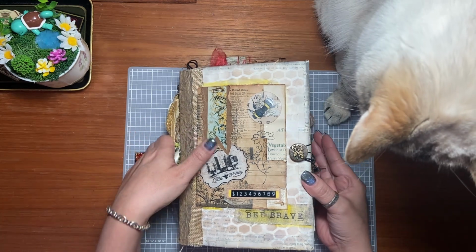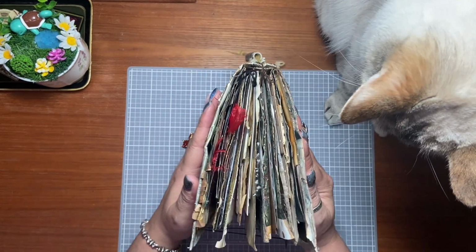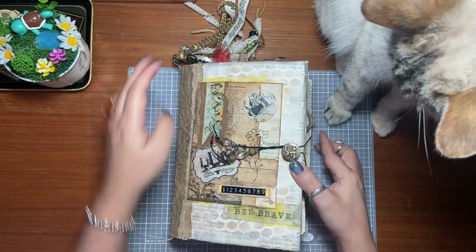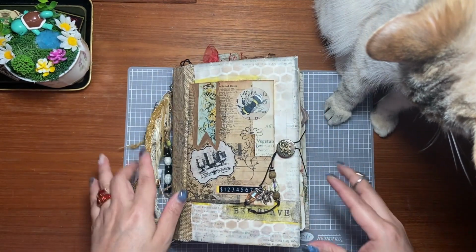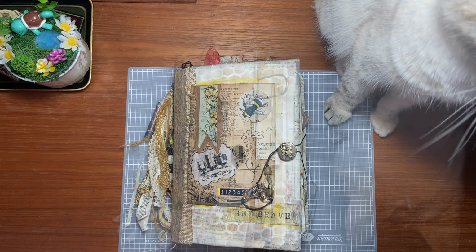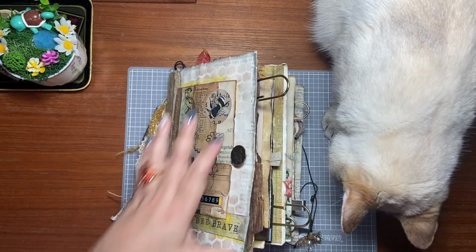And this is B. As you guys can see, B is extremely chunky. So let's go ahead and take a look inside. But first I'm going to bookmark the pages that I want to show you guys for the last week. I'll be right back. I have B all bookmarked.